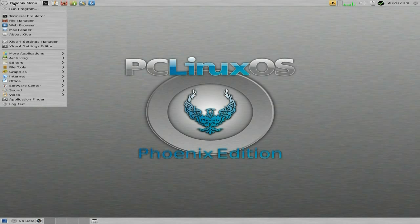If we go to our menu, and we click on it, as you can see, it's XFCE, but it's got their own little default theme, which is rather nice. I like it. So you still get your terminal emulator there, your file manager, your web browser, your mail reader, and about XFCE. You also get, the second one is the XFCE Settings Manager.